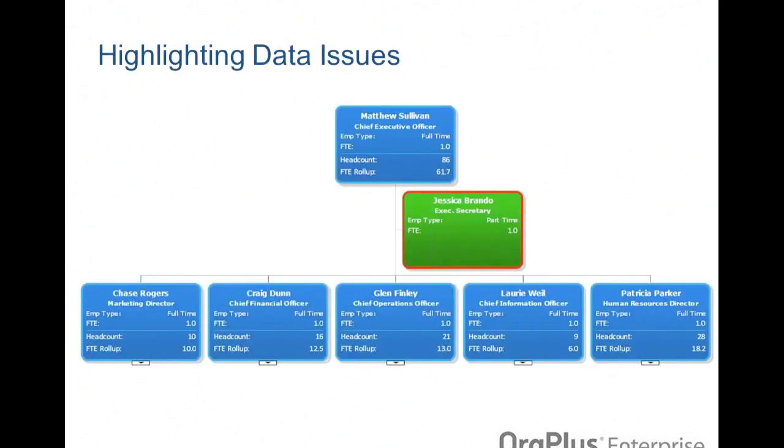Okay, moving on to another example, which is highlighting issues in the data. I have had a number of customers that have had an issue with their FTE values in the system.